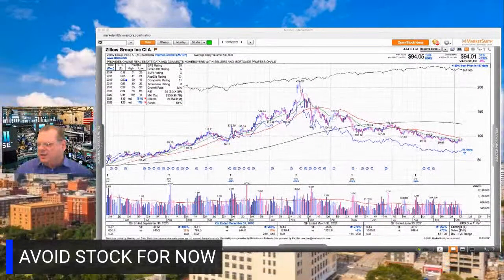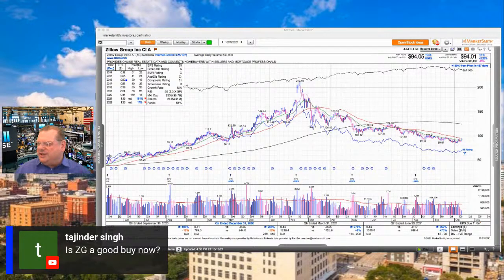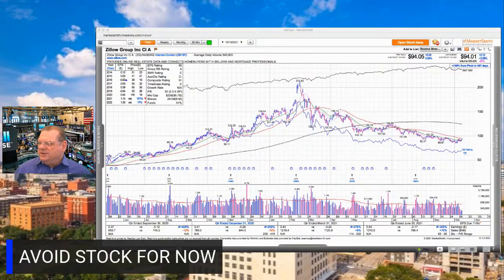I just would. Unfortunately, it's not where you want to buy. So I don't think Zillow is a good buy right now. I think it's in decline. The chart kind of tells the story. So what I would do right now is just avoid it. I'd be avoiding Zillow right now as we speak. So that's my take on it, just based on that.